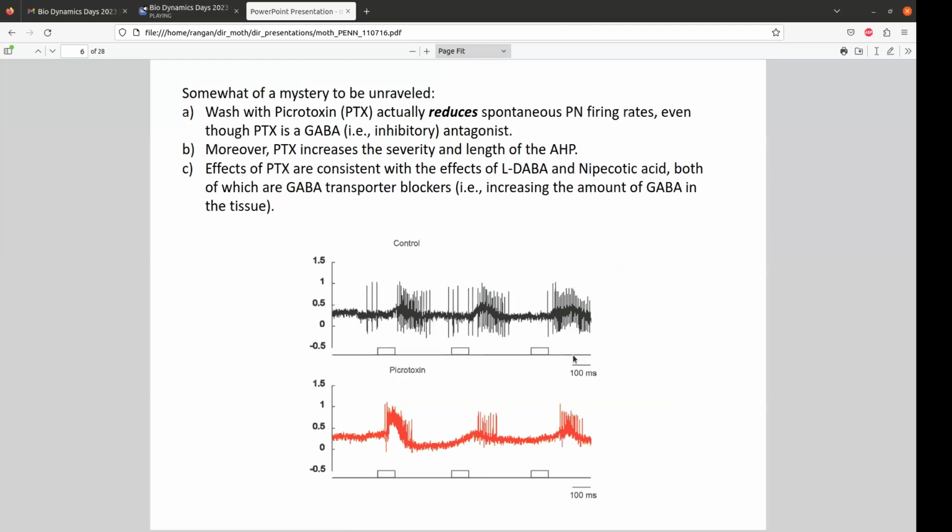Okay, but there's a mystery here. If one were to coat the antennal lobe with a pharmacological agent called picrotoxin, a common drug used by insect electrophysiologists, sometimes called PTX, it has an interesting effect on the system. Shown on top are traces from a projection neuron in a control moth antennal lobe. The odor pulses are shown with these little boxes, and each odor pulse induces firing, which is followed by an AHP phase.